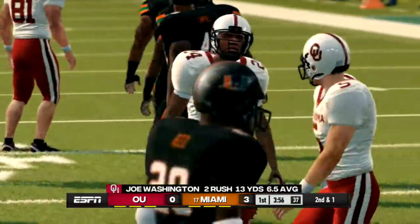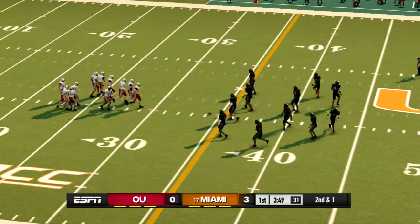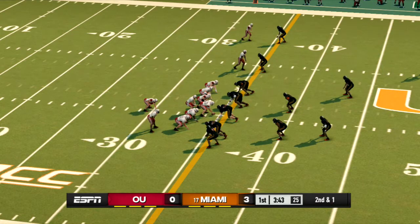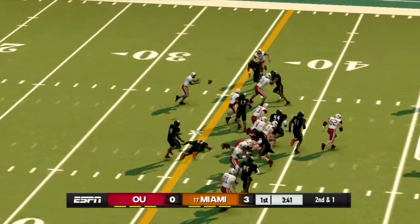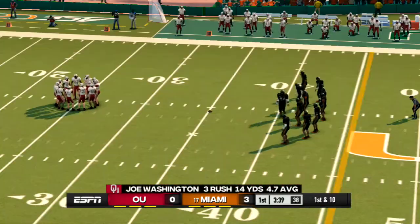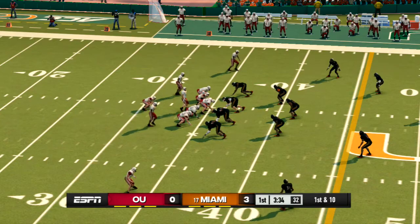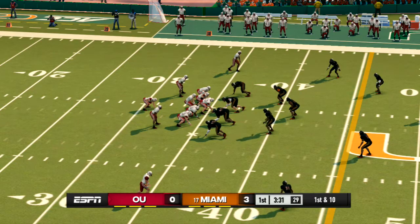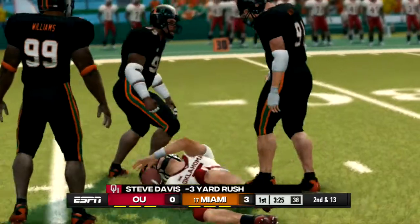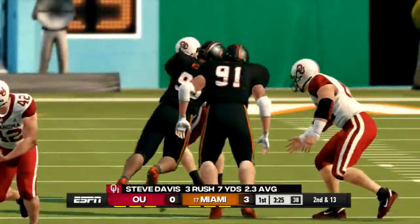Makes it to the 34. Short yardage situation here. It's second down and one. And they keep it on the ground for the first down. Nothing too fancy here. The key is that the running back was able to convert the first down. I like how the defense got all up into that option to disrupt it. The offense looks a bit unsettled after losing that battle.